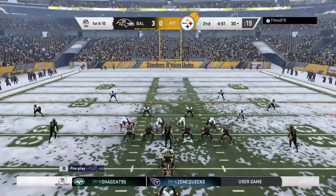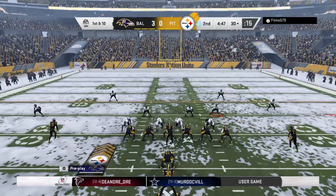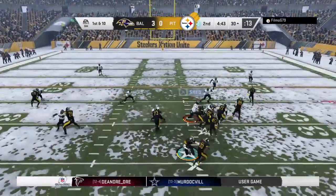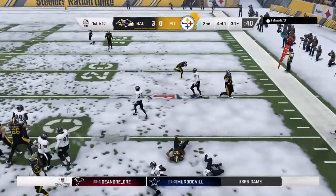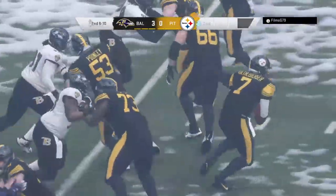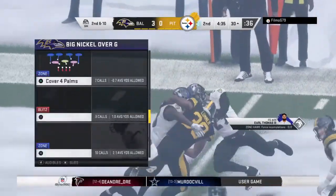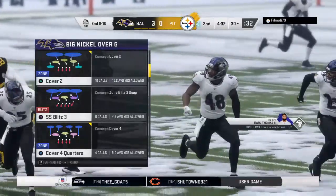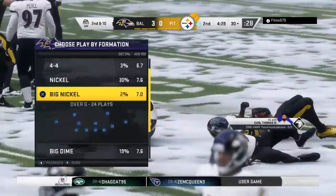So first and 10 now from the 30. First carry for James Conner. And they're going to stop him right at the line of scrimmage. Just no cutback lane to be found whatsoever. Second and 10. Absolutely love the effort there. The ability to flow from his inside spot and stop that one at the line of scrimmage. Nice linebacker play.